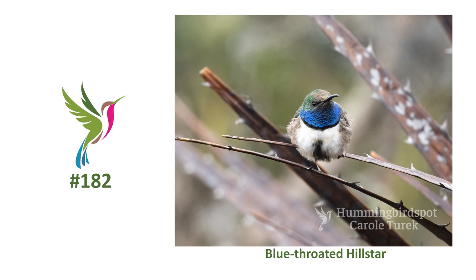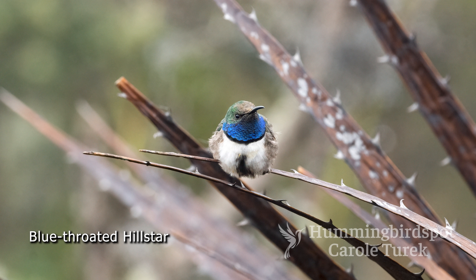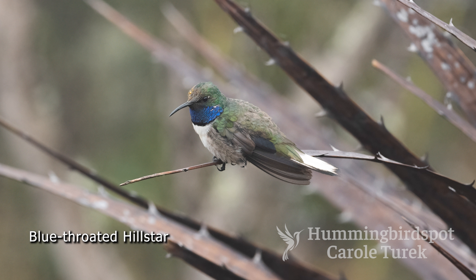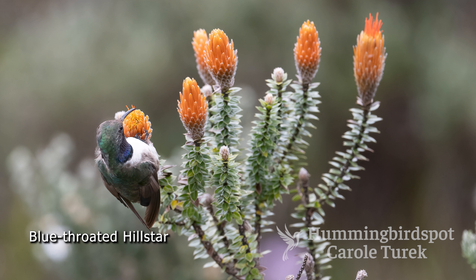I got tears in my eyes when I first saw the incredible blue-throated hillstar. This bird was just discovered in 2017 and it's considered critically endangered. It's found only in this tiny area of about 40 square miles around Cerro de Arcos. This magnificent bird is specially adapted to life at high altitudes, and it likely spends half of its life in hypothermic torpor. But there are plenty of chuquiragua flowers in the area to sustain it.